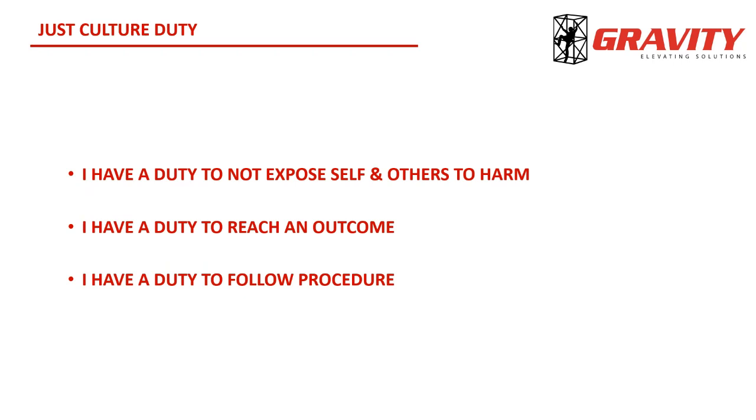The first duty, and this goes for everybody, it doesn't matter what you are doing, if you're washing toilets or lifting 2,000 ton loads, it's the same. That I have a duty not to expose myself and others to harm.